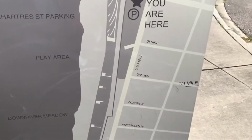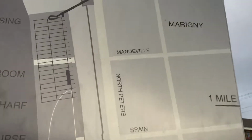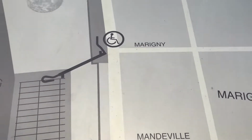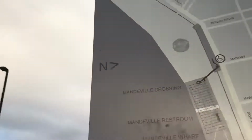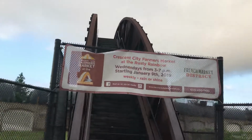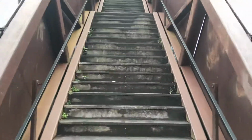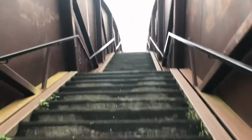The park actually goes a little further down. There's also an entrance up here right outside of the French Quarter, just past Elysian Fields. There's actually an elevator that goes to a bridge that crosses the railroad. This is, of course, an active railroad that connects a lot of the port activity further upriver and downriver from here. So we're going to venture up the Rusty Rainbow here and take a look at the Mississippi River.